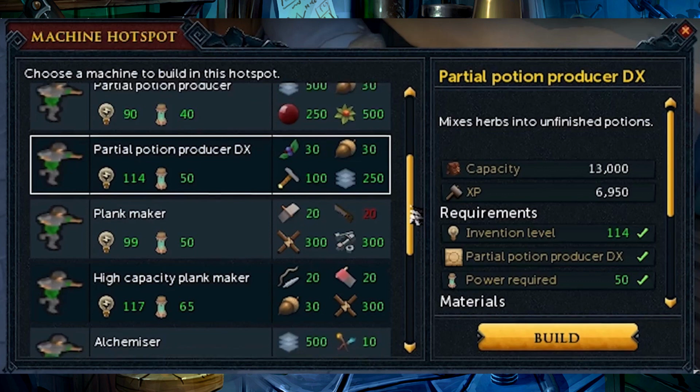I am not really sure about the relation between the producer and the producer DX, but I will touch on it in a little bit, what I think it does. But if we look to the far right of this screenshot, we see partial potion producer DX, and right underneath it says mixes herbs into unfinished potions. So the partial potion producer, this is a tongue twister, it'll make unfinished potions. We see here that underneath that it has a capacity of 13,000. So this particular one will make you 13,000 unfinished potions, which is awesome. That sounds crazy. And by the way, that'll be 114 invention and require 50 divine charges.